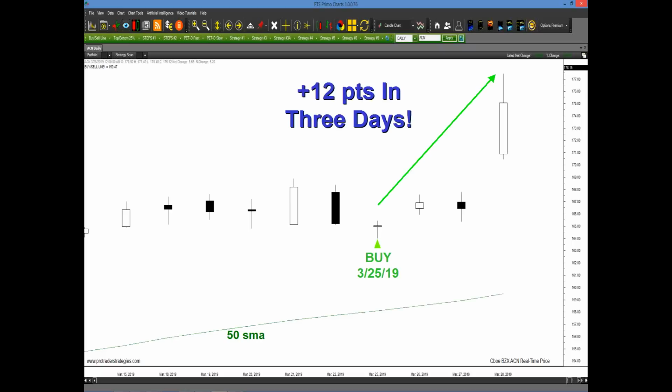But look what happened in the next 3 days. The stock went up 12 points. This just happened 2 or 3 weeks ago. All right. So this is what I mean by we're not trying to cherry pick the best examples. I showed you some examples of losses and how it quickly recouped them. But we're not going back 2 or 3 years. We're showing you things that happened in the last 2 or 3 weeks. And this was an actual example of something you could have scanned for.